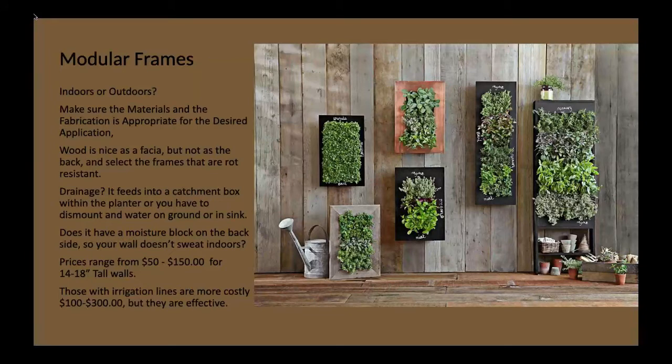I just wanted to mention price-wise here too, that a 14 to 18-inch framed wall panel can range from $50 to $150, depending on the quality of the construction, but also if you are going to use a drip basin that just pulls out. Those with more irrigation line setups, to the right there, are about $150 to $300. You can make up your own for sure with your own pallet form, but just make sure that it's going to tolerate the moisture on a long-term basis.